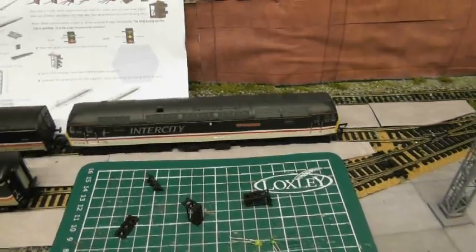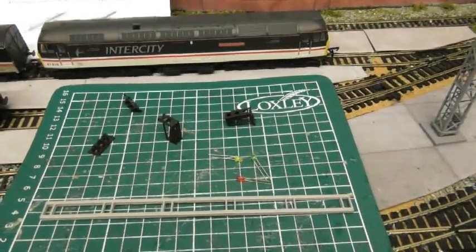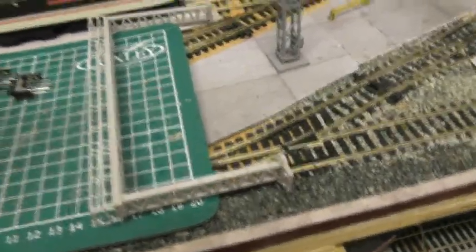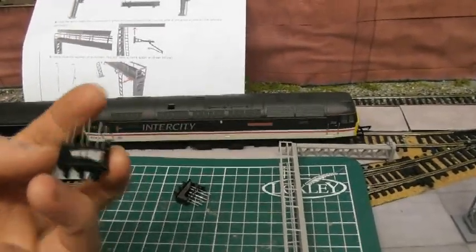You can get a two aspect or a three aspect signal. We're going for three aspects here. I'll get the lights ready and then we'll have a look at it from there. There's where we are with it so far. Now I must confess I can't find my track cutter, so I'm going to have to look for that and get them trimmed off.